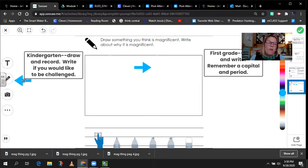And of course, if you want to be challenged, because a lot of times you guys do, you can go ahead and label it magnificent, or you could write a sentence about why you think it is magnificent. Now, if you're in first grade, you are expected to both draw and write. Remember to use a capital letter and a period. I really want you to take your time and make something that is truly magnificent.